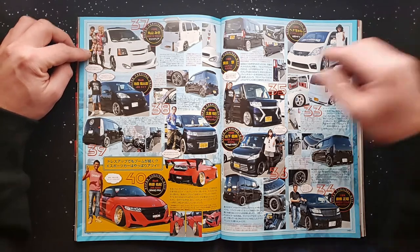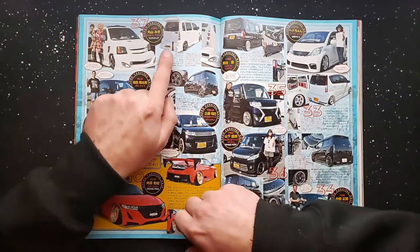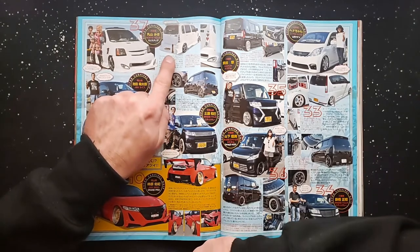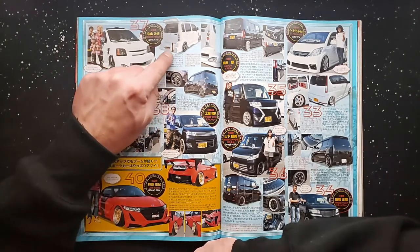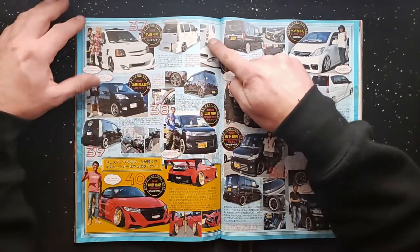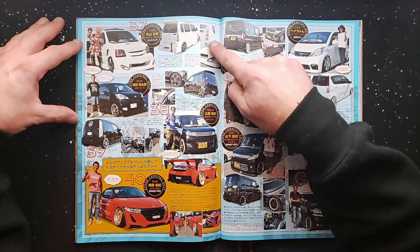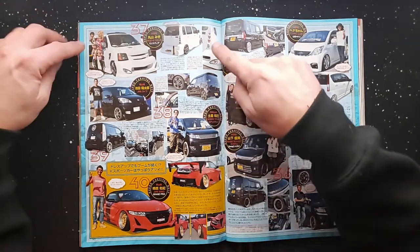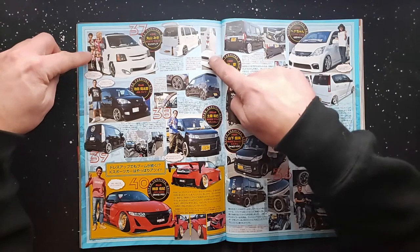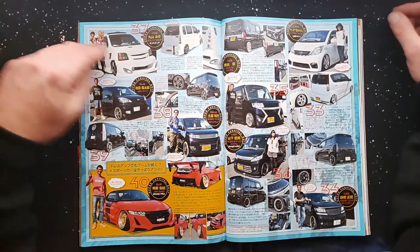MC21S Wagon R. We've gone for full Bozo style front and rear bumpers that are just over the top. We've got like exhaust pipes that come up. We've got heart-shaped covers for the rear taillights. Yep. If you dig it, you dig it. If you don't, you don't. Let me know what you think.